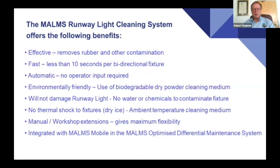We discovered this from a cleaning solution that's used to remove paint and graffiti from historic buildings, often made of very soft stone. People unfortunately spray things onto these buildings, stone or wood, and they discovered that bicarbonate of soda sprayed onto that in a high pressure with air in small quantities can remove paint and other contaminants without damaging the structure of these often very historic and very valuable artifacts. So we applied that. We discovered that we could apply the same technology to cleaning runway lights, and it's proved highly effective.